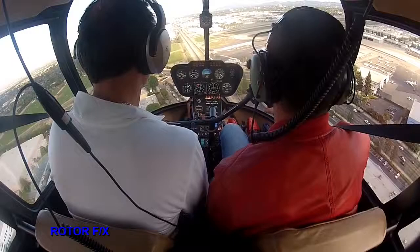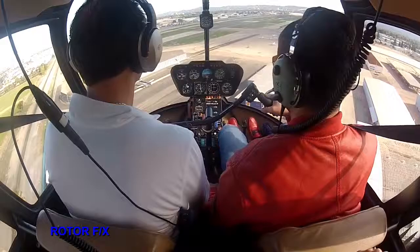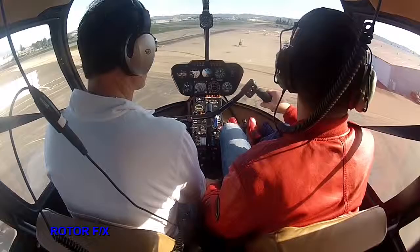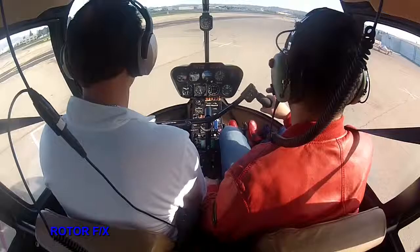Just like this. Raise the collective a little bit. 318, traffic 5 miles west is descending out of 3500, Boeing 737 Southwest going into Burbank. Police 18, that's in sight. Must be seen as your separation. Just like this. Stay on those pedals. We're right kind of into the wind. We'll just move over here slowly to our spot. Like this.